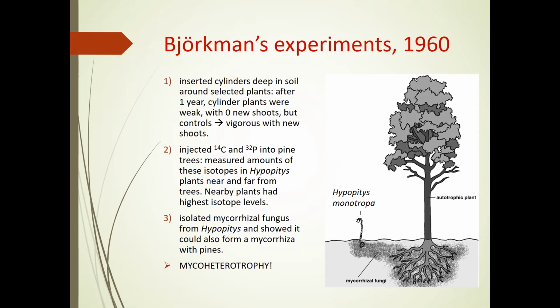The crucial thing he did was to inject radioactive carbon and phosphorus-32, these are isotopes of carbon and phosphorus, into the neighbouring pine and spruce trees. Now, pine and spruce are autotrophs, they photosynthesize, they produce their own carbon from the atmosphere. So what he did effectively was to radio-label this carbon that the trees had fixed from the atmosphere, and he then assayed the Dutchman's pipes for the radioisotopes, the radiocarbon and the radiophosphorus.